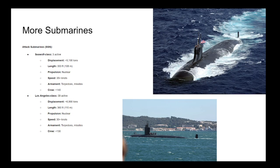Next one, even more submarines. Seawolf class, only 3 in service, because why build more when they cost a fortune? These were expensive, complicated, too expensive to build more of them. Then the Los Angeles class, old but still capable of giving your enemies nightmares. This is the workhorse of the US Navy's submarine fleet.